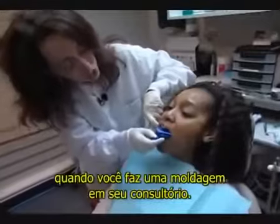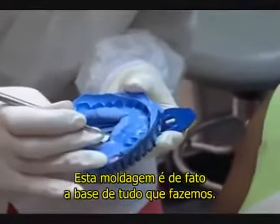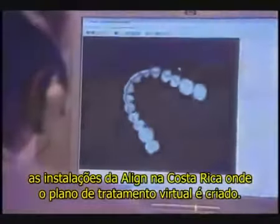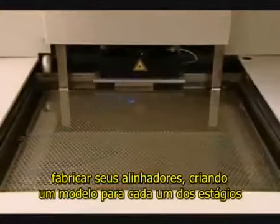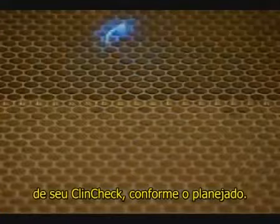The aligner fabrication process begins when you take an impression in your office. That impression is really the foundation of everything that we do. The impression is scanned and digitized and sent electronically to Align's treatment operations facilities in Costa Rica, where the virtual treatment plan is created. The moment you accept the ClinCheck, we start fabricating your aligners by building a model of each and every one of the stages in your ClinCheck and treatment plan.